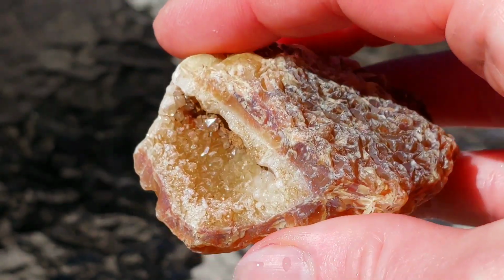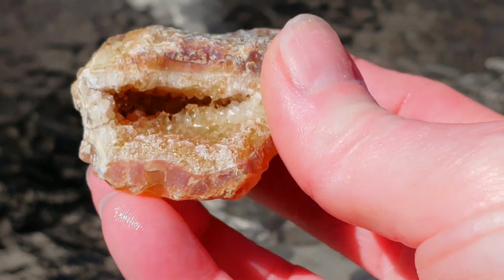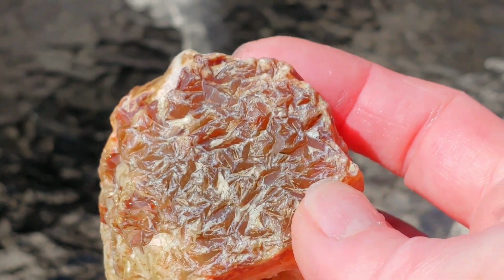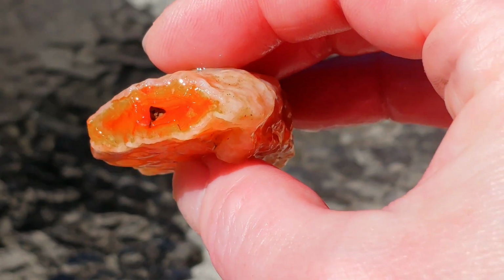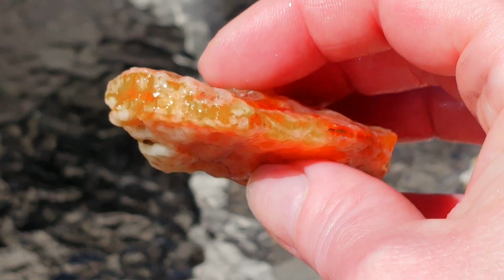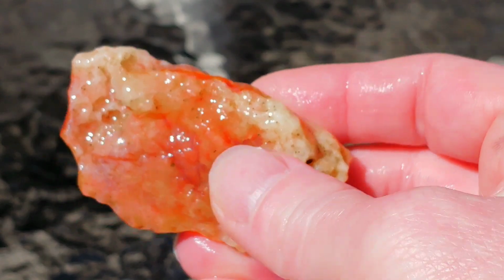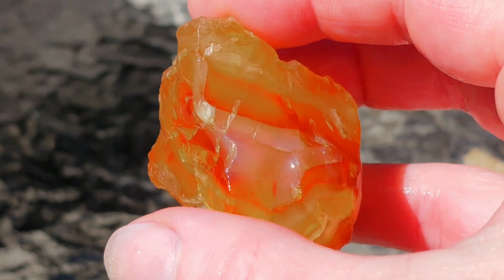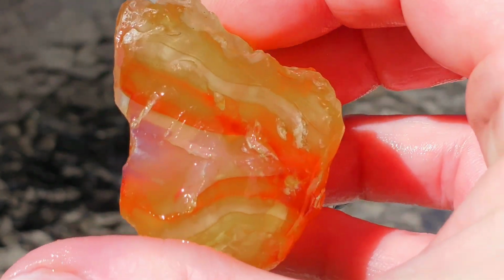I think this one is just amazing. Look at the crystal pocket in that beautiful, beautiful carnelian. I love the impressions from the host rock. This one has kind of pink in the center. Look, how cool is that?